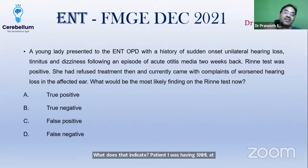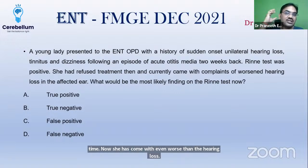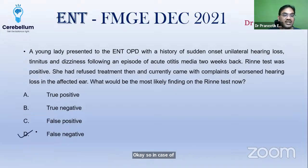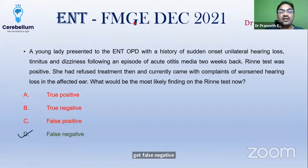Now she has come with even worsened hearing loss, so severe unilateral SNHL is there in this patient. In case of severe unilateral SNHL, what Rinne will you get? False negative Rinne. Why false negative? Anyone? Why do you get a false negative Rinne here?